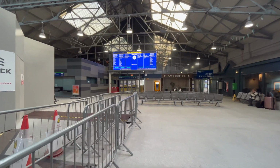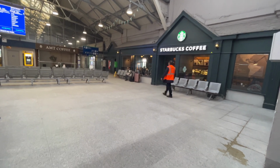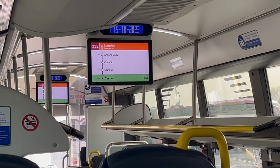And you'll see there's a Starbucks here at the station, and it's getting a multi-million makeover, hence the building work inside the station here. And there is a screen at the centre of the bus displaying the stops along the way. Too many to mention, so let's continue our journey.